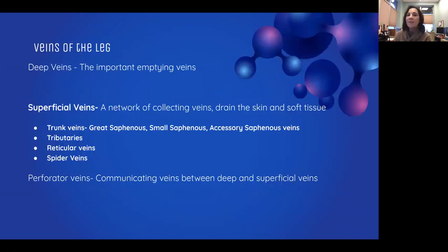Talking about the veins of the leg first, we have deep veins, which are veins that are underneath the muscle, and they are the important emptying veins of the leg. Superficial veins are between the muscle and the skin, and that's a network of collecting veins that drain the skin and the soft tissue. There are what we call trunk veins, which are lengthwise veins. They run along the same axial position as the bones in your legs. They are the great saphenous vein, on the inside of your leg from your ankle to your groin, and the small saphenous vein, from the heel to the crease of your knee on the back of your leg.